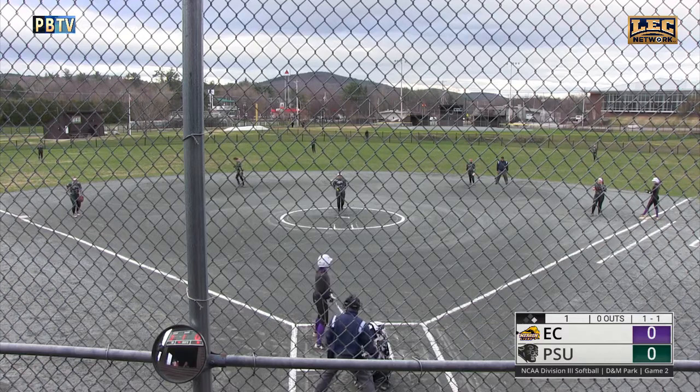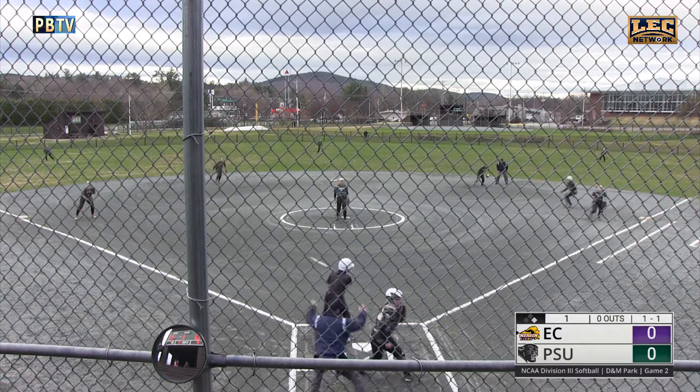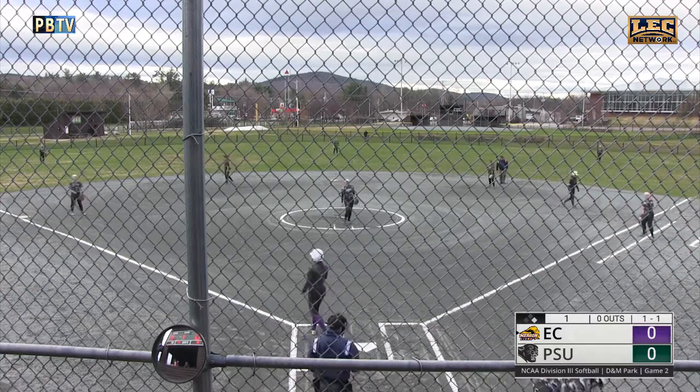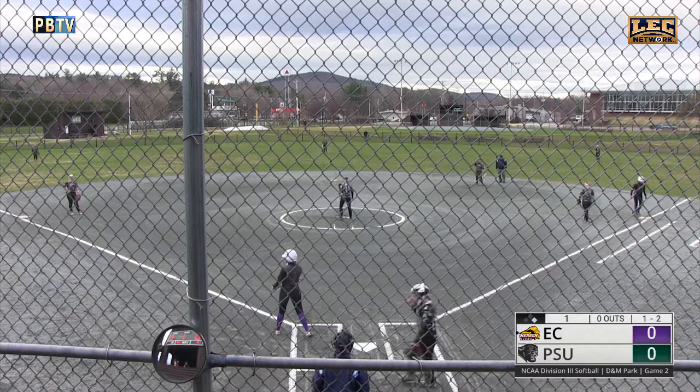You know, getting that lead runner on really puts them into a great spot to try and get that first run of the game. And they were unsuccessful a number of times at getting a runner advanced and to score early on in that first game, so looking to change it here early on.